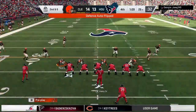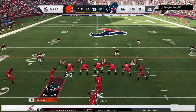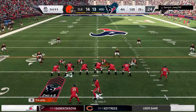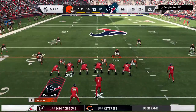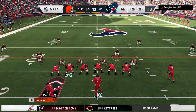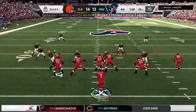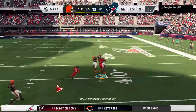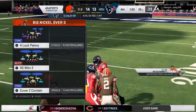Here's a 2nd and 5 now from the 25. Check, check, check, check. Hey, seam 6, seam 6. Go. Run. Switch it. Come on, switch it. Check 3. Get it. They'll look to throw. Now a desperation throw deep downfield. And it's knocked away and incomplete.